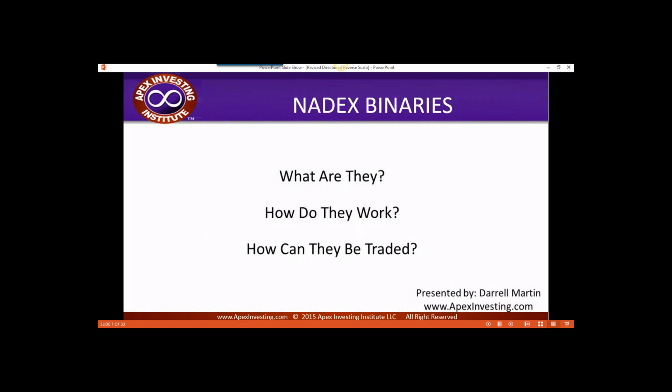If you're brand new to binaries, I showed you where you can get some education on binaries, kind of binaries 101. But we are going to do a quick review of some of the basics, because that's going to help us understand the next section we're going into. For some of you this may be a little elementary, but bear with me here for a few minutes while I cover some quick basics.